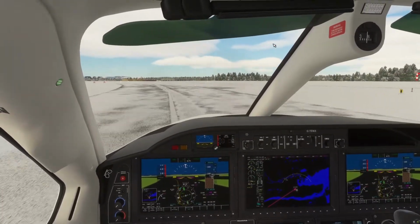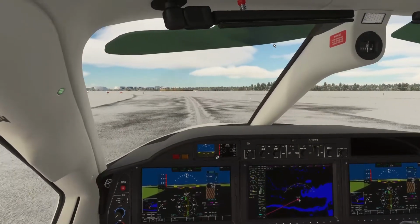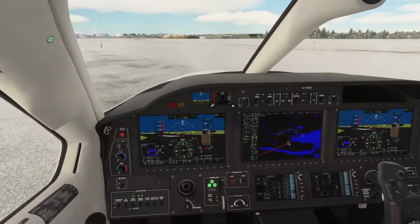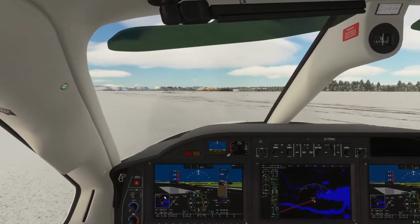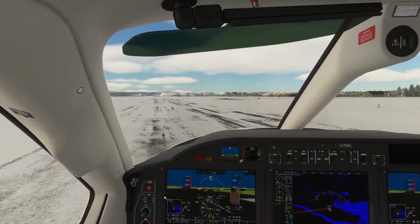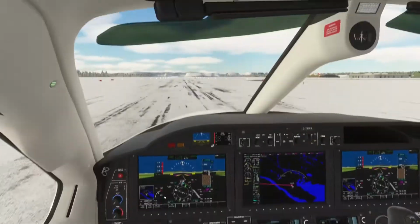Little bit tricky to tell when we get on the runway, but I'm just using the lights for that. Yeah, here we are. Just give the inert step another blast. Yeah, so I'm just going to taxi up here a little bit further, get past this bit of detritus on the runway, and then I'll begin the takeoff roll. You can just see it coming up there, look.